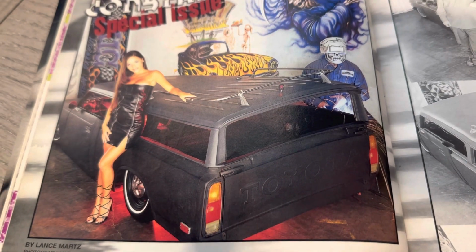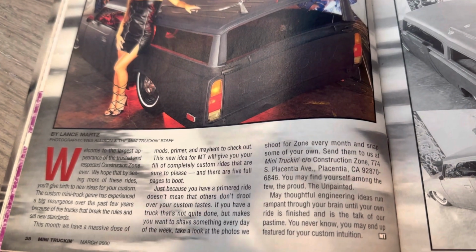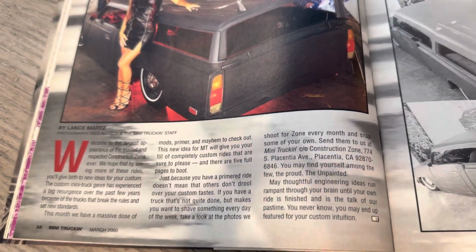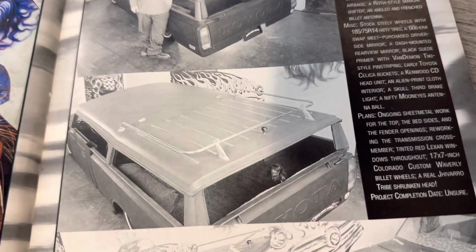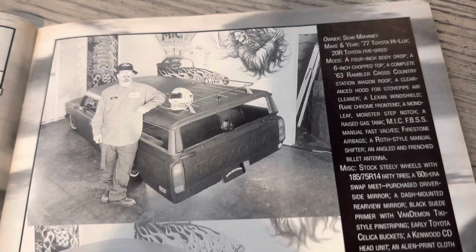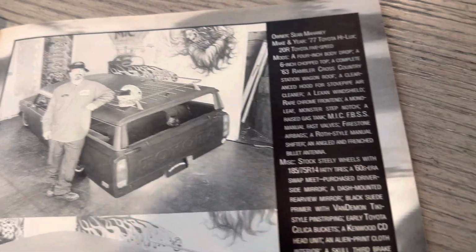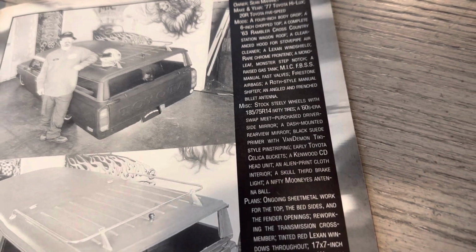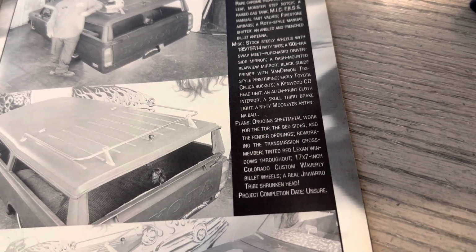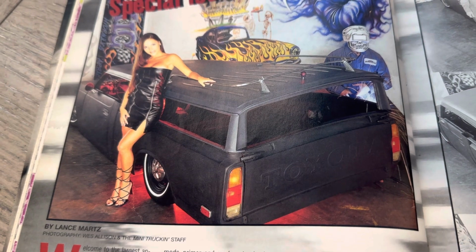But not many under construction vehicles on the cover over the course of time, but certainly an important thing for our truck scene because under construction was a huge point of the magazine over the course of time. Sean Mahaney, there you see the 77 Hilux to 20 RD, and where it says miscellaneous stock Steely wheels. So that's kind of where we get the stock from. Now, were they stock for this truck? I don't necessarily know, but you get the point. Pretty cool stuff. Very rare truck, I think, by today's standards.